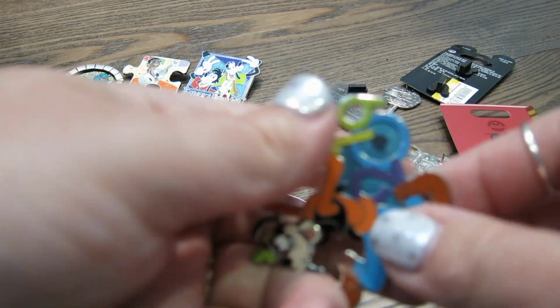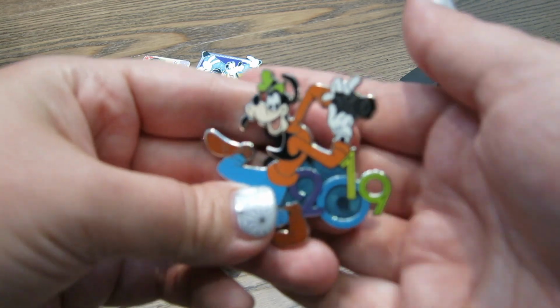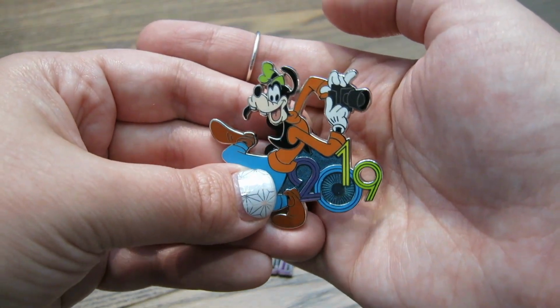This one I traded with my roommate because I like to have a pin to commemorate the year that I go, and I also collect characters with cameras, so this is like a mashup of those two collections.